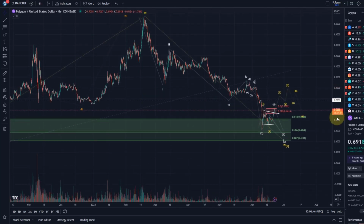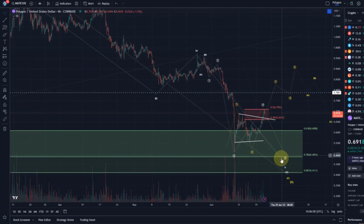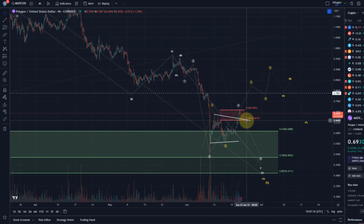So the idea is in this C wave, we have a wave 1, we have a wave 2, we have a wave 3, we have a wave 4 and a wave 5. That wave 5 could be done or could be nearly done. So either one more low or it's finished, okay? The idea is though, I cannot confirm that a low is in place until price forms the 5 waves that we have on the chart in yellow. Now we have a possible 1-2 setup. I showed you that yesterday, a possible bullish setup. It's just that it's a fairly balanced view as long as we only have 3 waves to the upside.